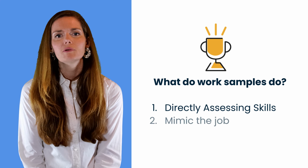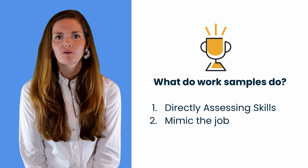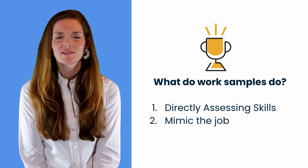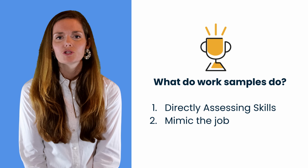Secondly, they mimic the job that the person's going to be doing. Honestly, even if we didn't have mountains of data showing the predictive power of work sample type questions, we intuitively know that the best way to see if someone's right for the job, or frankly, if the job is right for them, is to do a little bit of the job itself.